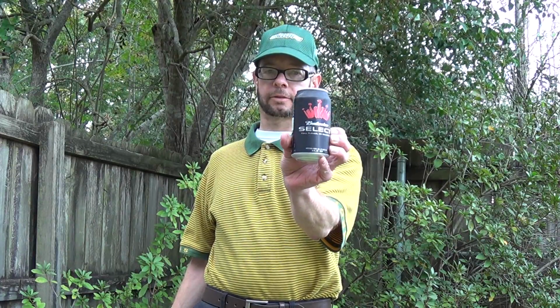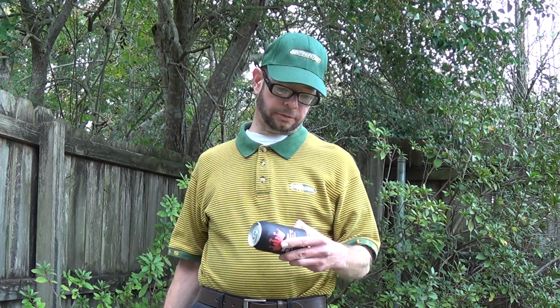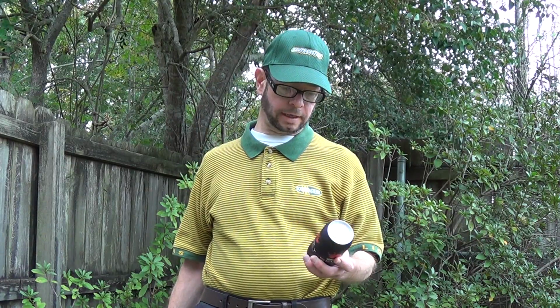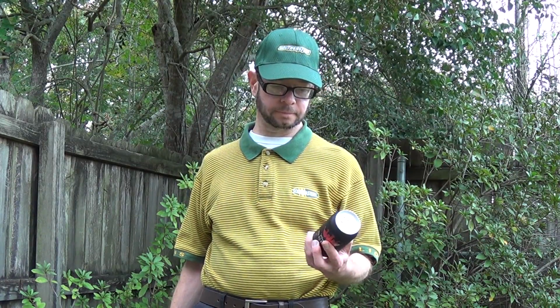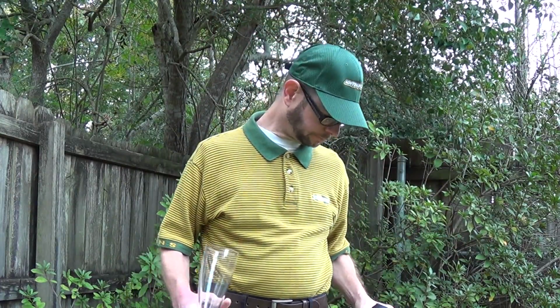The light beer project number 3, Budweiser Select. Budweiser Select was introduced in 2008. It is a 99 calorie light beer, but with regular beer alcohol, 4.3% alcohol, same as Busch. So it's sort of a hybrid. You could almost call it a regular beer.